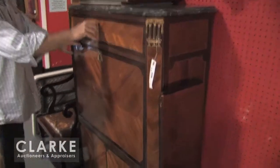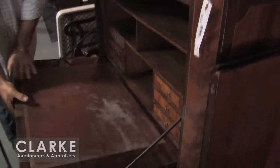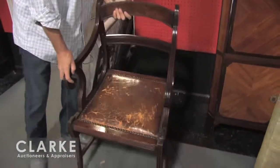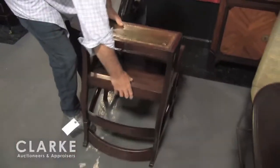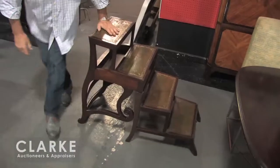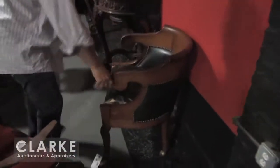An antique bronze-mounted Kingwood secretary habitant. Needs a little TLC, but a nice 19th century one. This is an English Regency metamorphic library chair, library steps. Kind of backwards on you here. I can hold that together. But these are always a desirable item. A nice antique Biedermeier chair here.